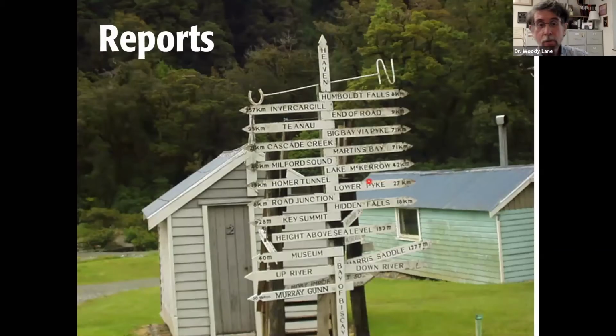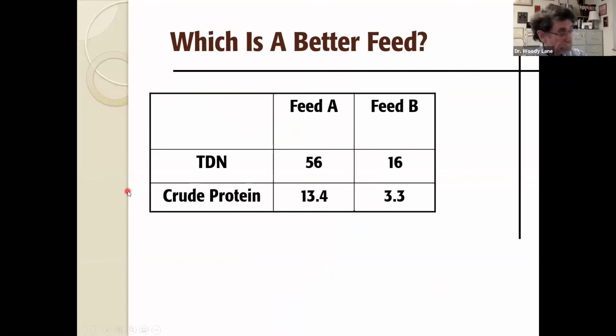So let's go talk a little bit about some reports. This is the guts of what we want to deal with: we have to put numbers on the principles that we're talking about. So here's a question. I have two feeds, feed A and feed B. Which is a better feed? The TDN, the energy value, of feed A and feed B is 56 and 16. Crude protein levels are 13 and 3. Which is a better feed?